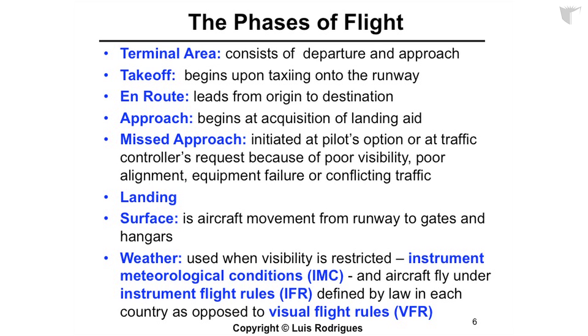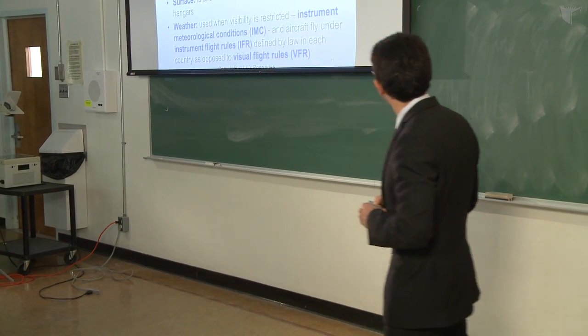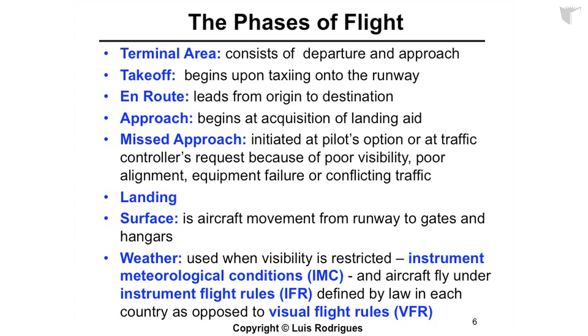Then of course there's the phase of landing, which basically consists of landing the aircraft on the runway. Surface is aircraft movement from the runway to the gates or hangars, in case the aircraft is going to go to the hangar. And then there's one phase called weather, which is used when the visibility is restricted. There are two ways to fly aircraft, two rules. One is called visual flight rule, the other is called instrument flight rule. So visual flight rule is basically looking out of the window.